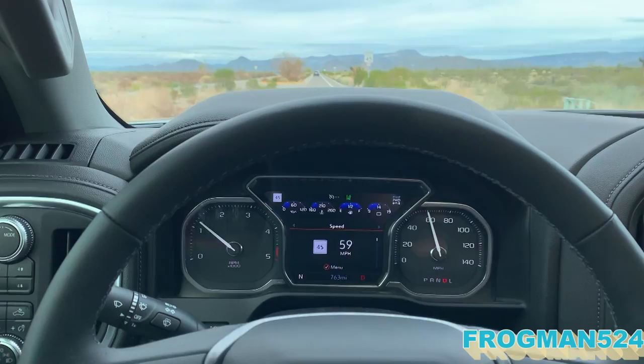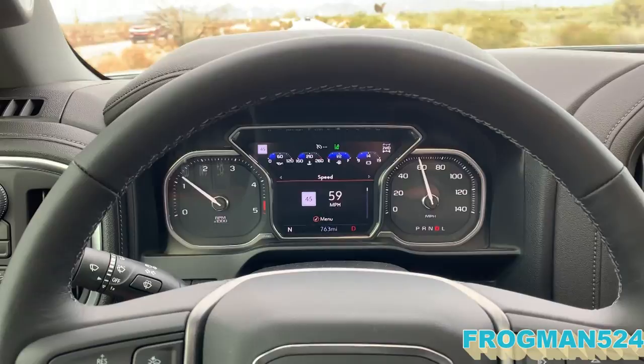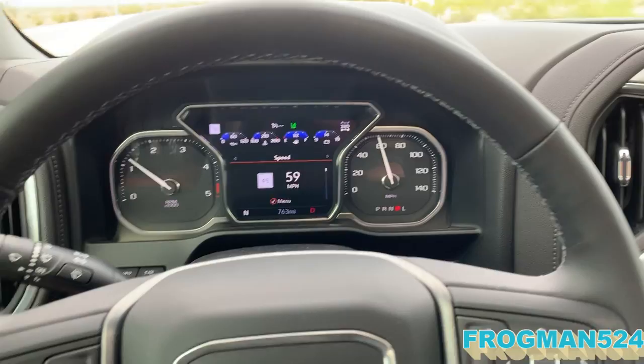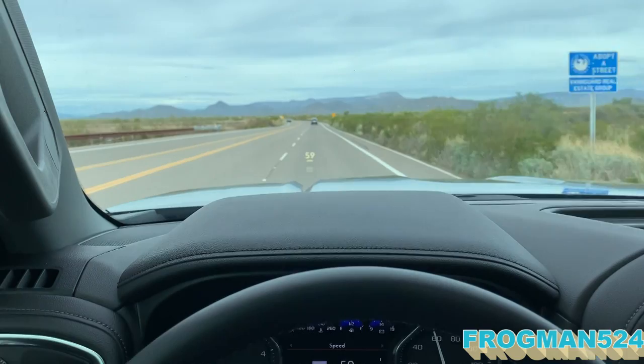And the ride is not jarring, and I haven't towed anything with it yet, but it just inspires confidence that I'm going to be able to tow whatever I want and not be white knuckle driving it. Again, here's the heads up display, which is pretty handy.